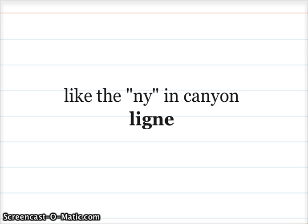How about the consonant sound that's represented by the combination GN? All right? That's like the NY in canyon. So, as in the word for line, ligne. All right?